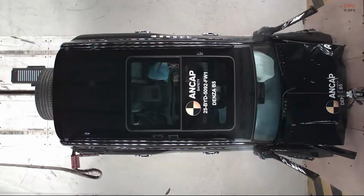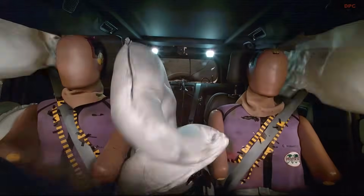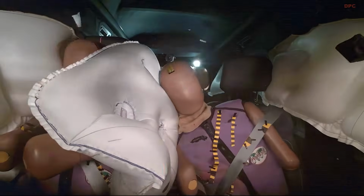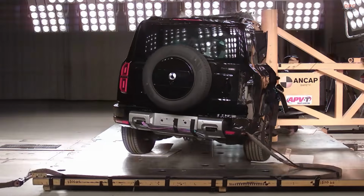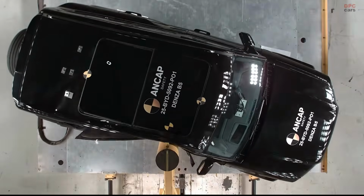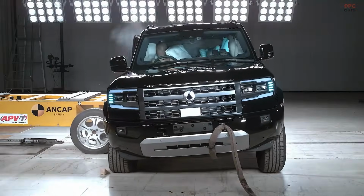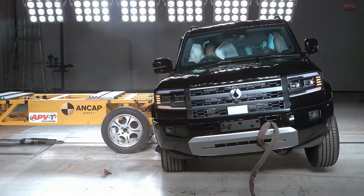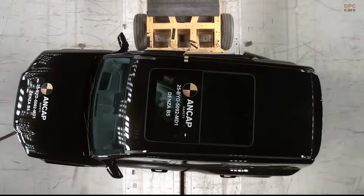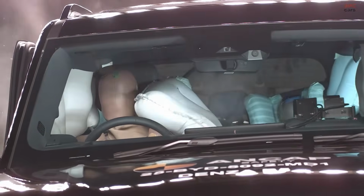a cabin packed with airbags, including dual frontal, side chest, side head, and a center airbag between the front seats to help in serious side impacts. In frontal and side crashes, the passenger cell stayed stable and the Denza B5 delivered strong results. Adult occupant protection reached 86%, with especially good scores in side impact and whiplash tests.